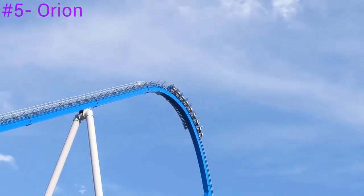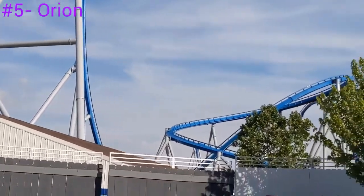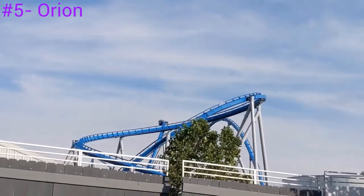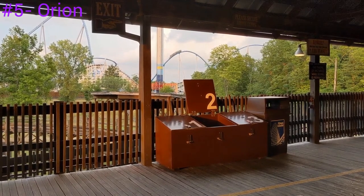Starting off the top 5 is Orion, a B&M Giga coaster. Yes, it is a Giga at Kings Island. This coaster has had the biggest jump in quality in 1 year that I've ever seen. In 2020, Orion was kind of disappointing. It had good speed and some good airtime on the speed hill, but that was about it.